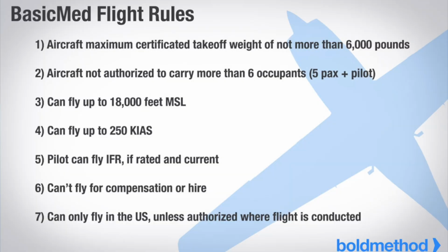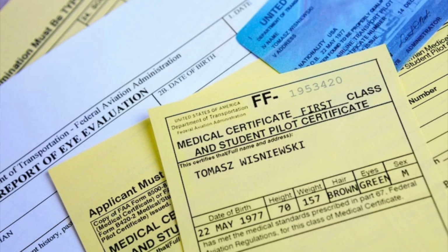The second type of medical classification I'm going to talk about is what's called BasicMed. BasicMed came about in 2016 and pretty substantially changed the way to get a third-class medical to fly small aircraft such as this. The basic requirements for BasicMed is you must have a valid Florida driver's license, like we talked about in light sport. You must have, at one time since 2006, held an actual FAA third-class medical certificate or higher. So whereas light sport, you never had the requirement of having a medical certificate, under BasicMed, you had to have at one time had a third-class medical.